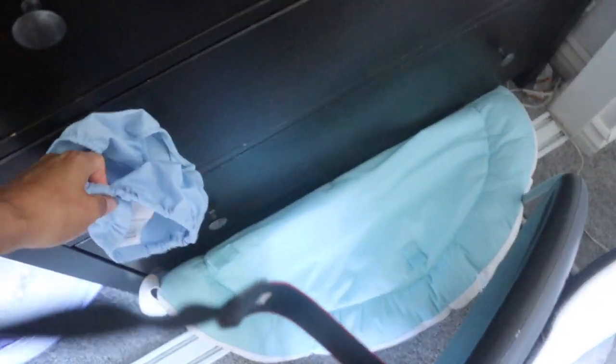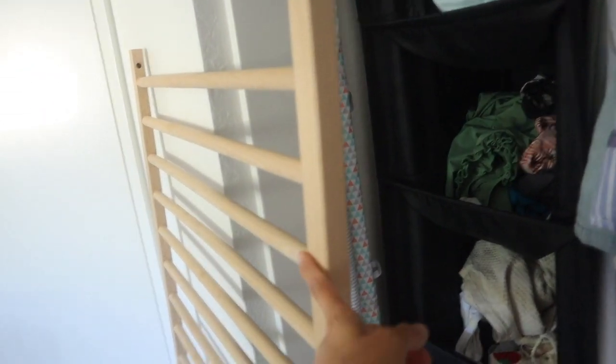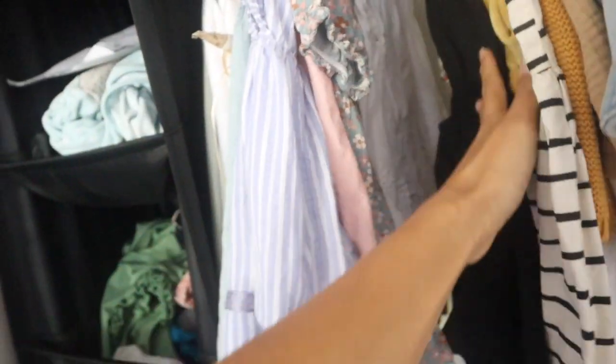So the bottom drawer is going to be Barley's. I've got to get all of the blankets washed so they're all ready for baby. And I got to finish staining the crib. I got the stickers removed, but I need to stain everything still.